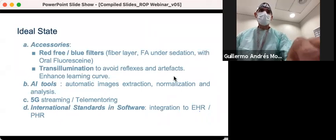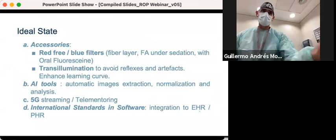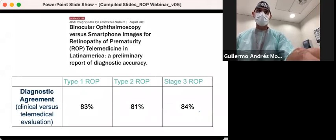The validation is focused in the decision-making algorithm promoted by the Pan American ROP Society, which considers zone, stage, and presence of plus, no plus. We found a preliminary accuracy of 83% for type 1 ROP, 81% for type 2 ROP, and preliminary accuracy of 84% for stage 3 ROP.